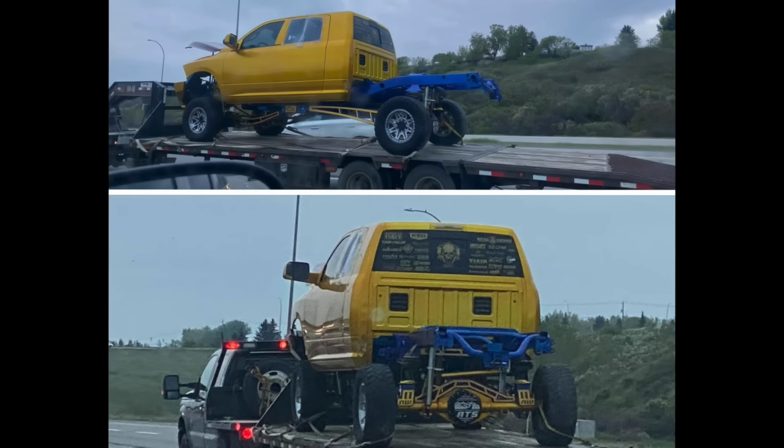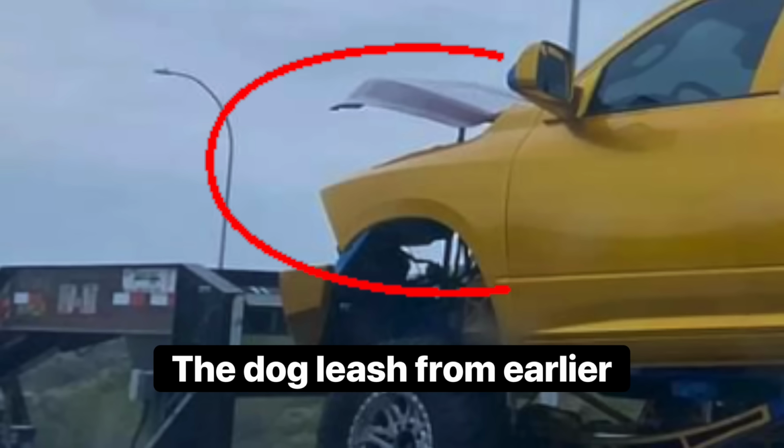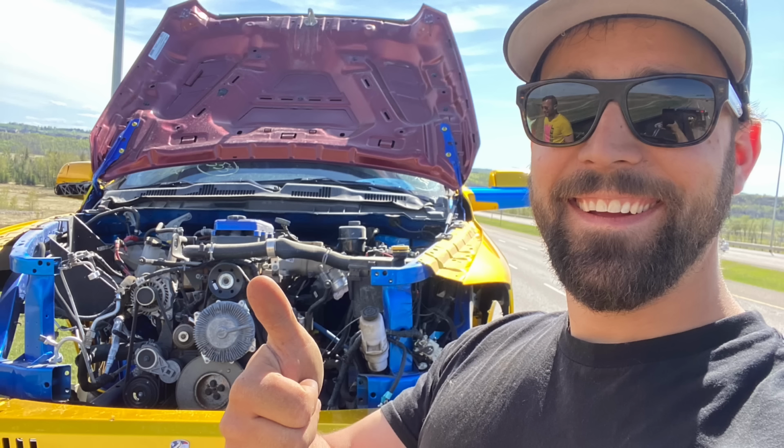At this point, I moved the gold truck down to storage, and sure enough, it was spotted again. The hood didn't have a latch, and all I had was a dog leash, so it was just kind of being held up by the wind. Sure enough, that only lasted so long before the hood shot back and had a nice little makeout sesh with the windshield.